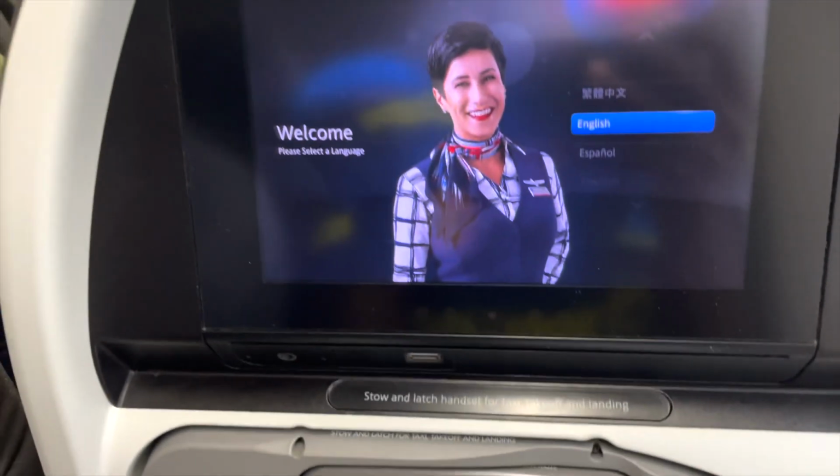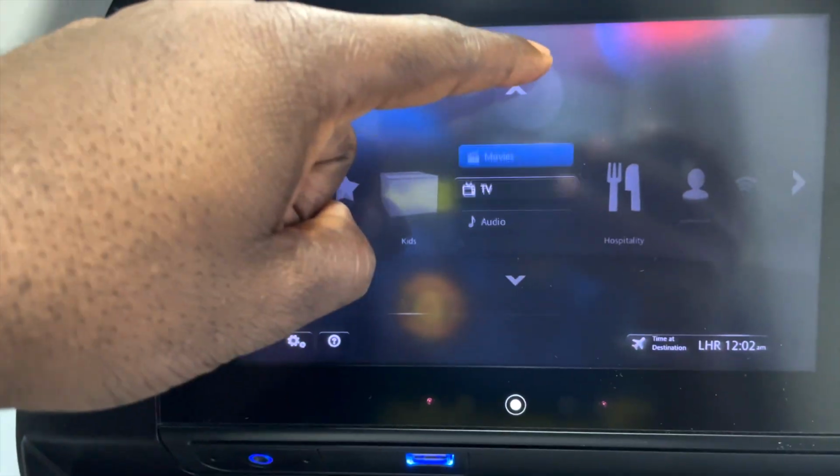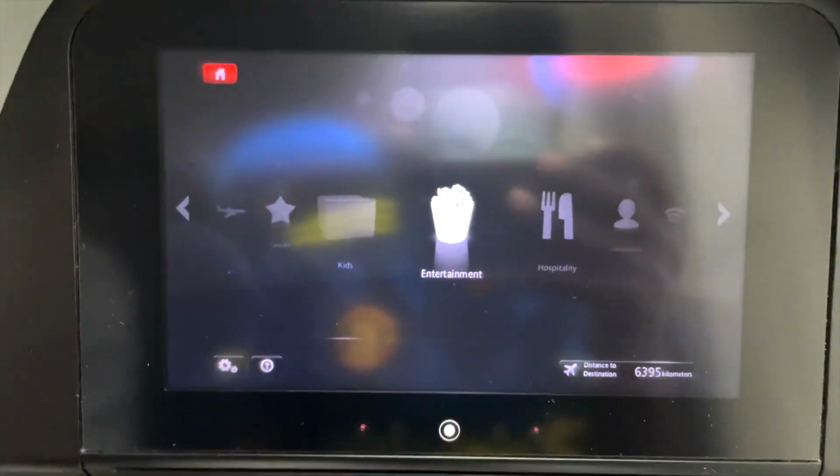There's also a remote controller for the entertainment system. Speaking of the entertainment system, the IFE has a great selection of recent release movies. The screen was responsive and I was able to watch one movie without issue.